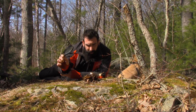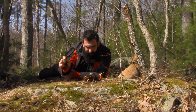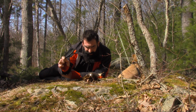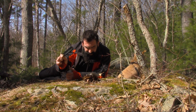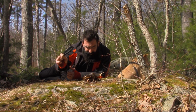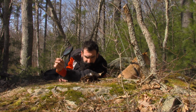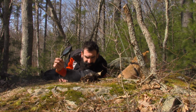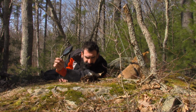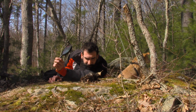The birch bark worked way faster. This is a tinder bundle with dried leaves, dried pine needles, and some inner bark from a dried branch. I don't know what type of wood it is. See, this is taking a little longer, but I'm not burning any calories. I'm not getting as frustrated as I would with other forms of making fire.